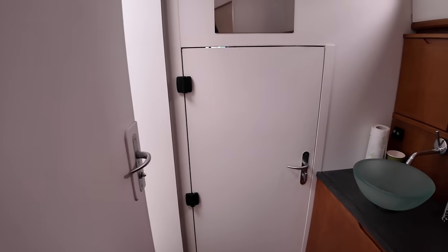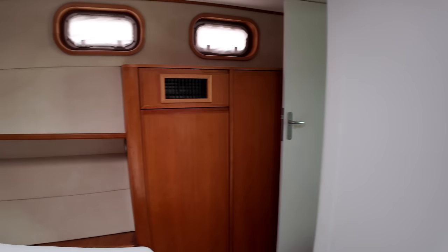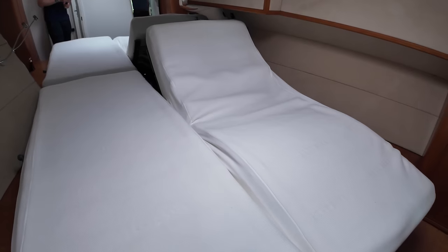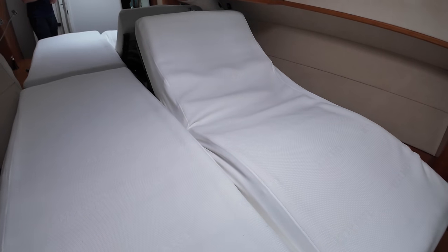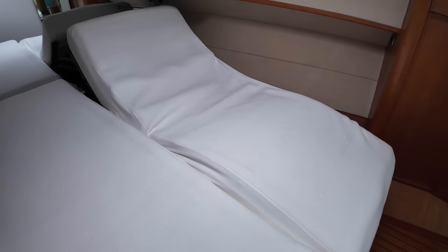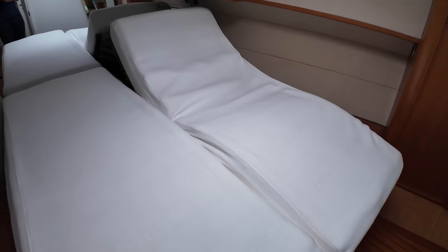As you can see, I'm on the other side of the door there that leads into the guest accommodation, but I'm not going to go through that way. Instead, I'm going to come back through the master cabin. Again, just show you that. The mattress on this bed can also be adjusted, so if you like to read, watch TV, or even work in bed, you can find the perfect position.